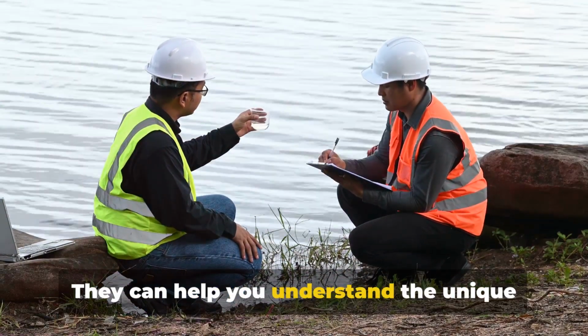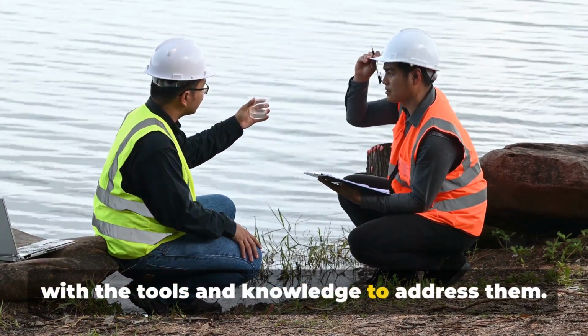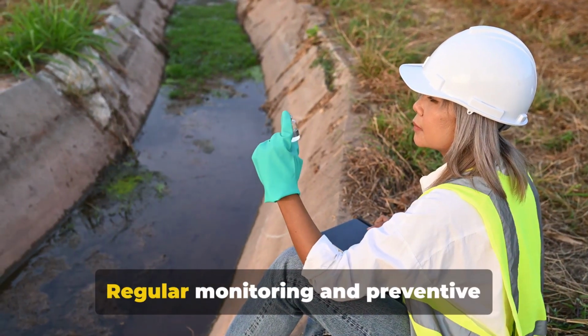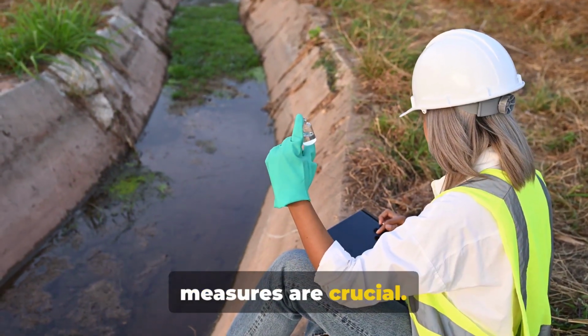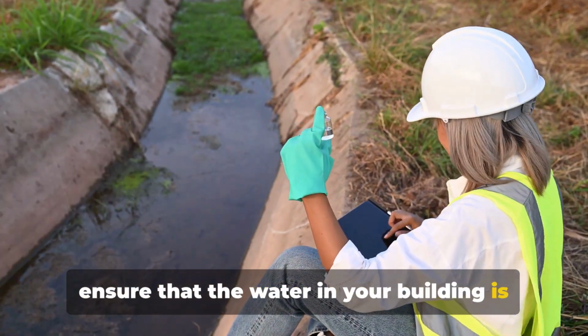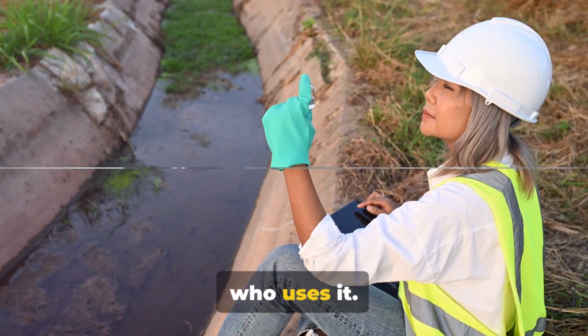They can help you understand the unique challenges you might face and provide you with the tools and knowledge to address them. Remember, ensuring water safety is an ongoing process. Regular monitoring and preventive measures are crucial. By being proactive and diligent, you can ensure that the water in your building is not just safe to use, but also contributes to the health and well-being of everyone who uses it.